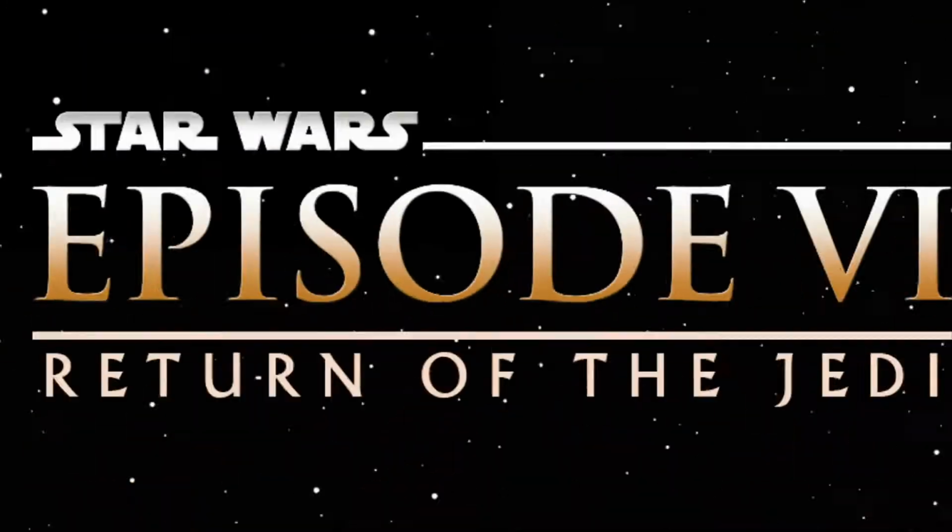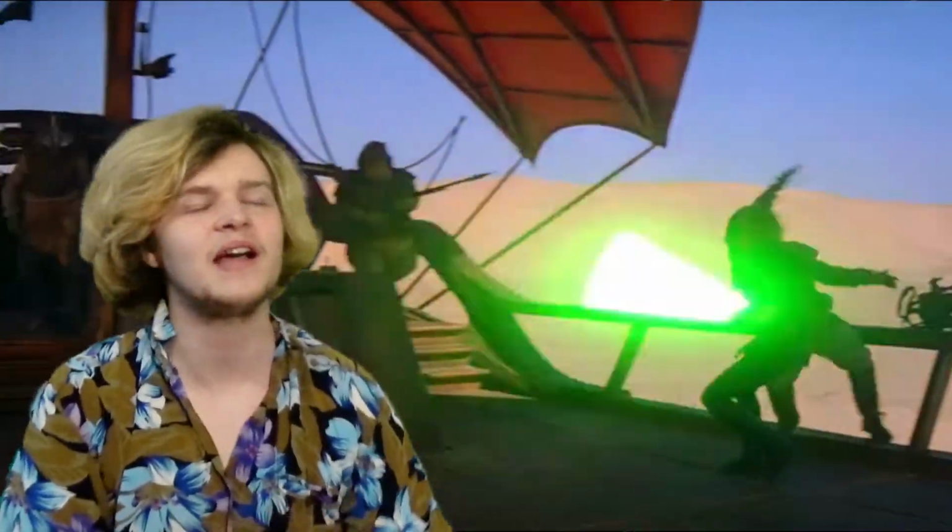Okay, let's move on. Luke's lightsaber from Return of the Jedi is probably the greatest lightsaber design of all time. Of all time. Look at this. They fixed the grips. And it's green. Remember when I said that purple was number one? Forget that. Green is number one. I take back everything I said.